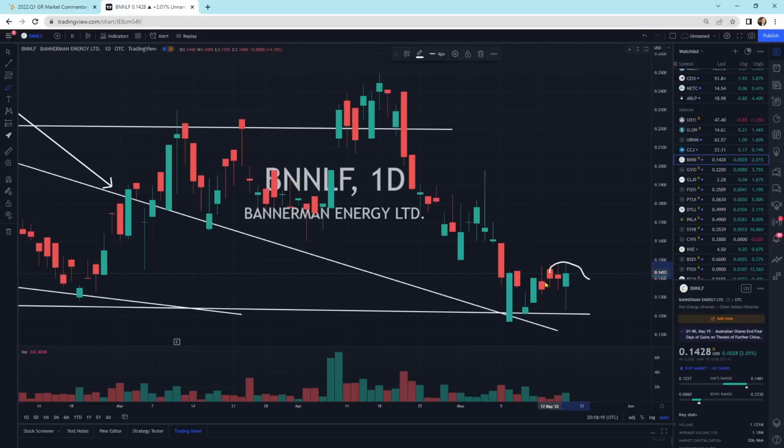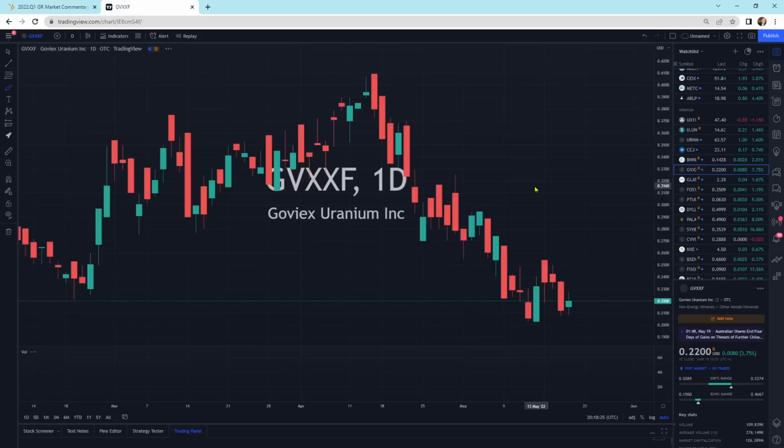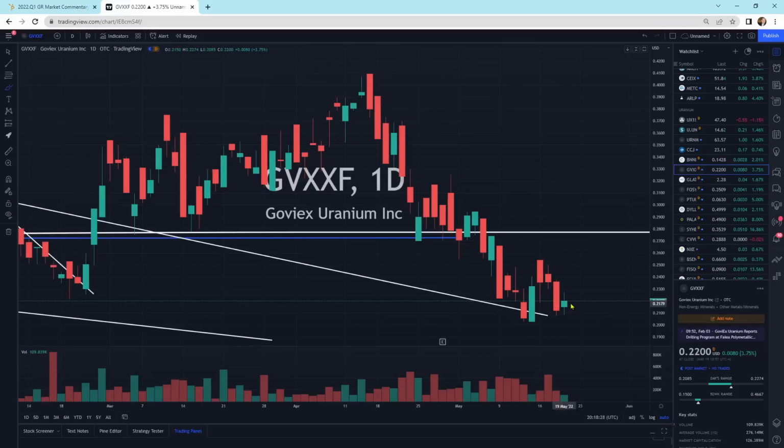Bannerman's got a bullish engulfing with a hammer candlestick that usually resolves itself higher. It's sitting on top of support. Looks good. Govia is another one that's sitting on top of support. Doesn't look as good as some of the other ones, but we do have a bullish engulfing there. Usually they resolve themselves higher.